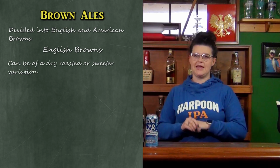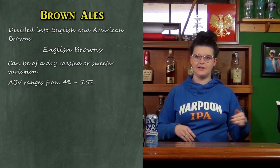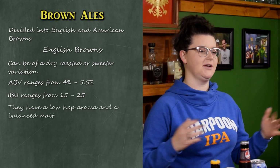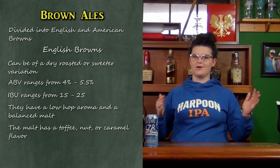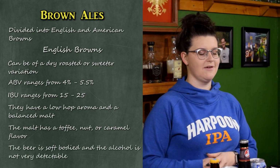English brown ales have an ABV percentage of 4 to 5.5, an IBU rating of 15 to 25. The hop aroma is low. The malt has a nice balance to it. The malt taste has a toffee, a nut, or a caramely type flavor. The beer has a soft body and the alcohol is not very detectable.